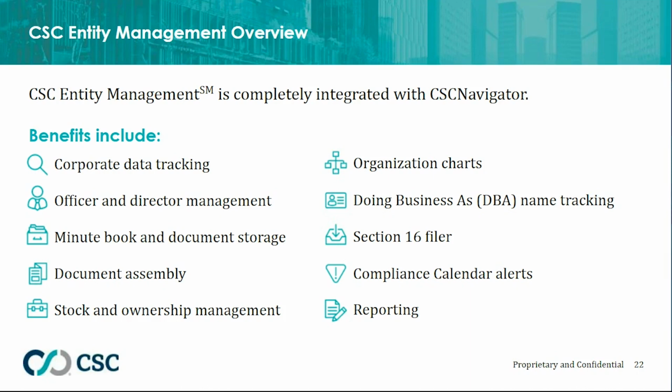We also, for publicly traded U.S. organizations, have a Section 16 filer. So if you have obligations with the SEC, there is a built-in mechanism to allow you to submit those forms electronically through the system as well.